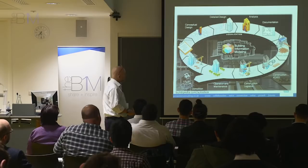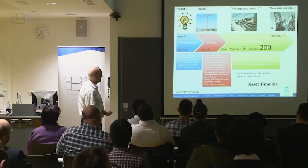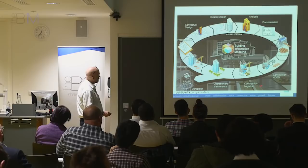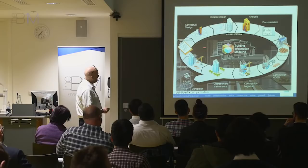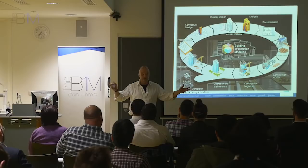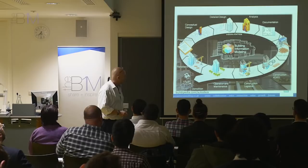So again, this is another way of looking at the life cycle. We're familiar with all those stages now. So we're just moving around the life cycle, doing the different things. Conceptual design, documentation, fabrication, construction, all that stuff. Into operations and maintenance. And then in the whole life cycle, the operational phase, lots of different things can be happening. We can be thinking about how this building is used, how it's changed, decorated, maintained, all sorts of stuff.